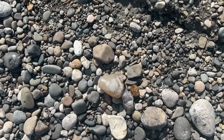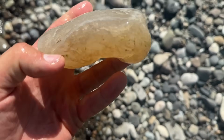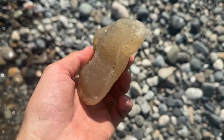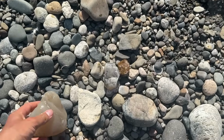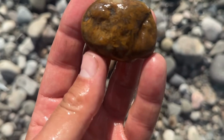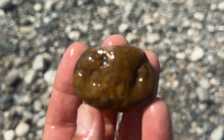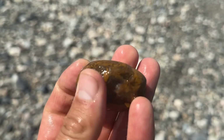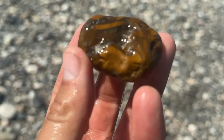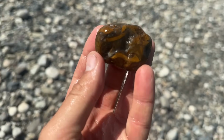All right, I went ahead and cleaned these off. Here's our big one. Unfortunately, not a whole lot going on inside of this one, at least not that you can see from the outside. And then we've got this little, actually a really pretty little jasper. A lot of different patterns and color and intricacy in this one. It's really cool. And there's definitely some little chalcedony in there as well.